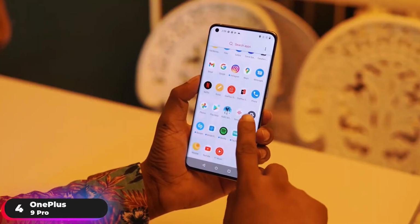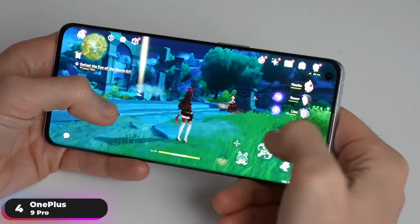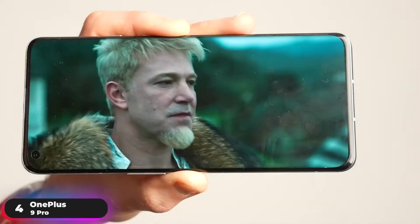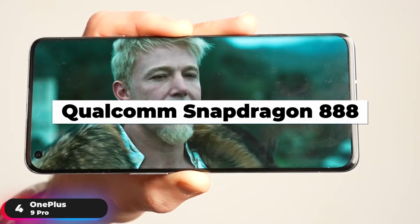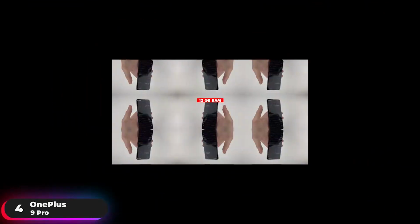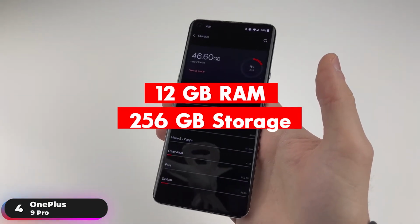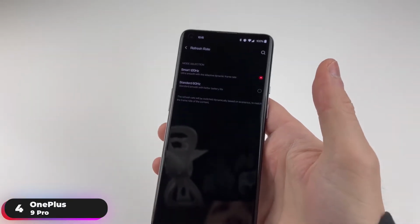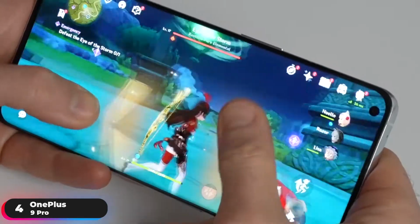You'll be able to see and feel the difference with true-to-life detail and ultra-smooth responsiveness with Smart 120Hz and Display P3. Optimized for performance, the phone is powered by a Qualcomm Snapdragon 888 processor with 12GB RAM and 256GB storage. Combined with the display technology, you'll be able to enjoy ultra-low latency and incredible refresh rates to elevate your gaming.